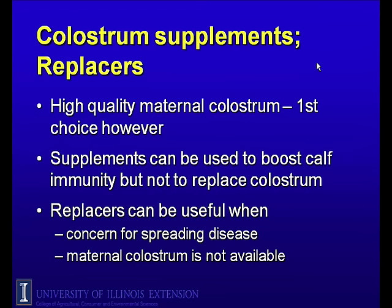We have to keep in mind that a replacer, a colostrum replacer, is a better product than a supplement. A supplement can be used to boost your calf immunity, but it's not a replacement for colostrum. Whereas a replacer has higher levels of IgGs than your supplements, and your replacer then can be used as a true replacement for colostrum if in fact you are concerned about the spread of disease such as Johne's, and that is a very major concern.